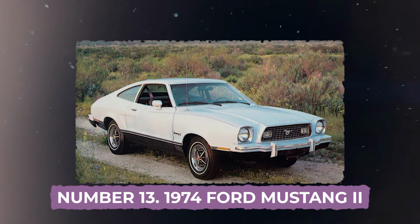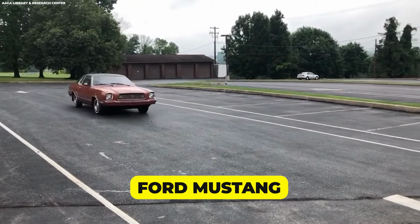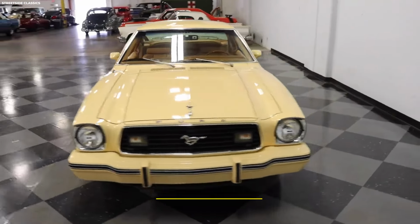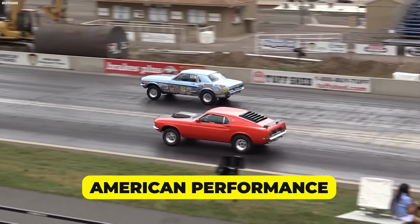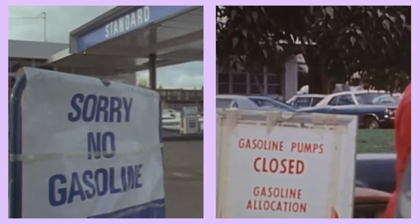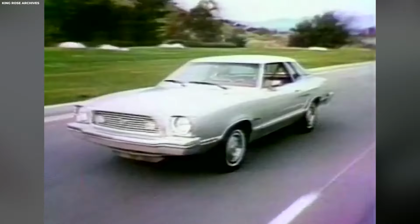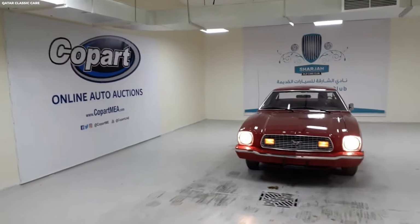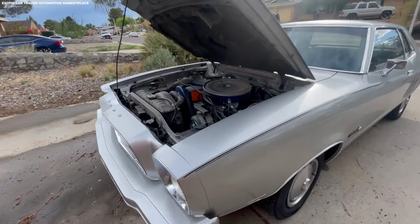Number 13. 1974 Ford Mustang II. When people think of muscle cars, the Ford Mustang is usually near the top of the list. But in the mid-1970s, the iconic pony car fell victim to one of the darkest eras for American performance: the oil crisis and strict new emissions regulations. Out of that environment came the 1974 Ford Mustang II, a car that looked sporty but was secretly one of the weakest muscle cars ever to wear the Mustang badge.